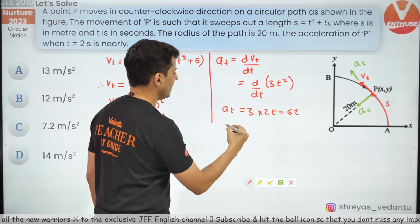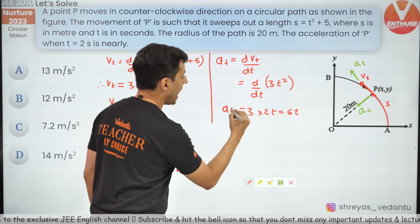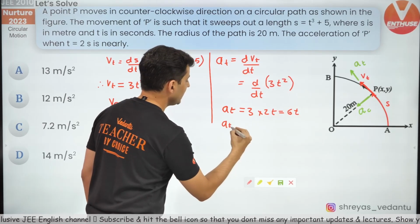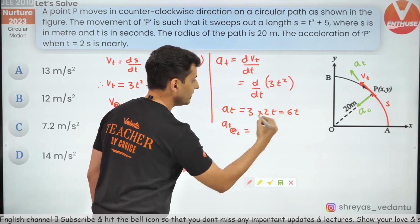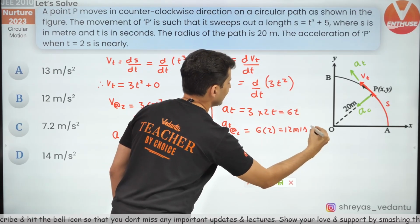So that is the tangential acceleration, but we need the tangential acceleration at 2 seconds. So at 2 seconds it will be how much? 6 into 2, which is 12 meters per second square.